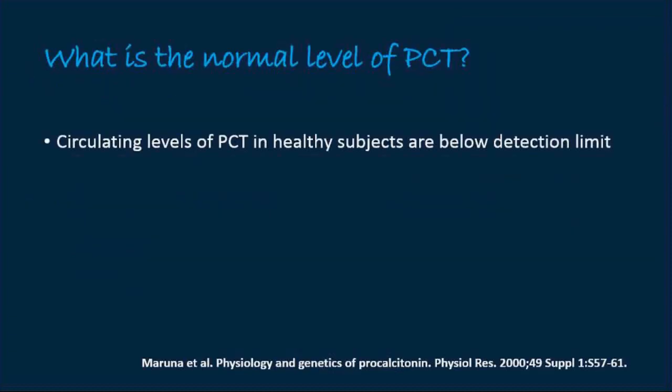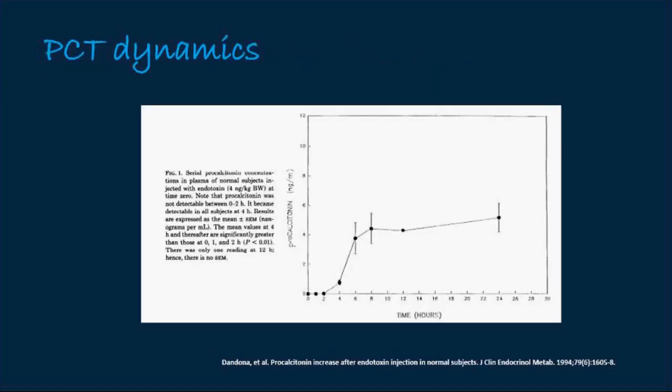Now, what's the normal level of procalcitonin in healthy subjects? We mentioned that before. Procalcitonin is immediately converted into calcitonin. That's why in healthy subjects, procalcitonin is below the level of detection. Now, to understand procalcitonin dynamics, they injected healthy subjects with a safe dose of bacterial endotoxin, and then they followed the level of procalcitonin. So we can see that at 0, 1, and 2 hours, procalcitonin was undetectable, and then it became detectable at 4 hours, peaked at 6 hours, and then plateaued at 8 through 24 hours.